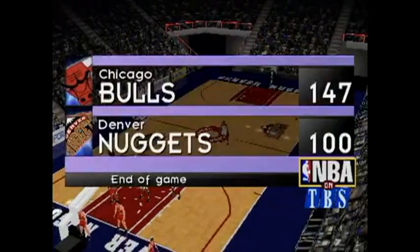That's the end of the game. As the game concludes, the Bulls ease to victory over the Nuggets, 147-100. With that win, the Bulls remain first in the Eastern Conference, while the Nuggets hold at 14th in the Western Conference.